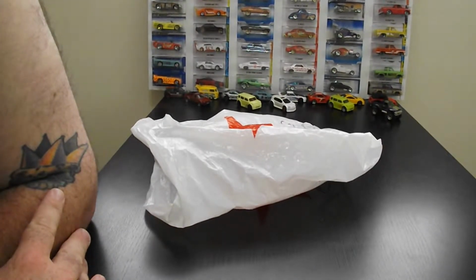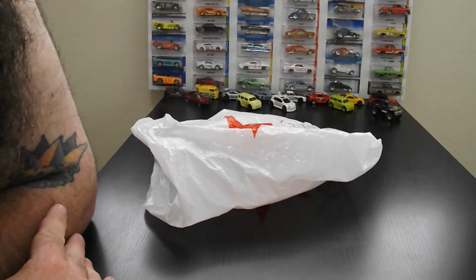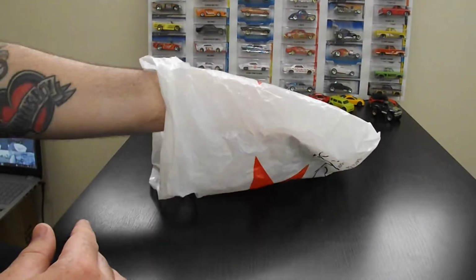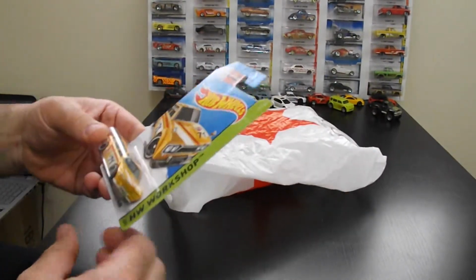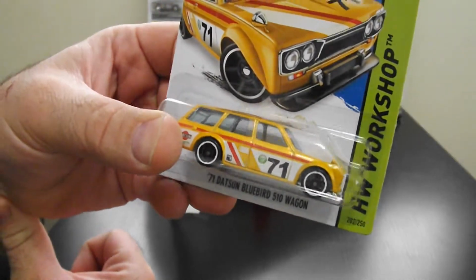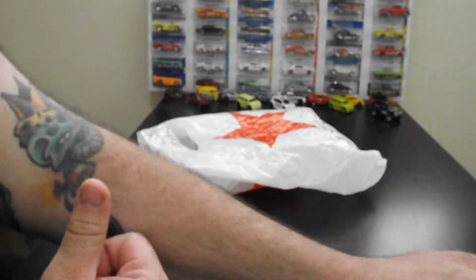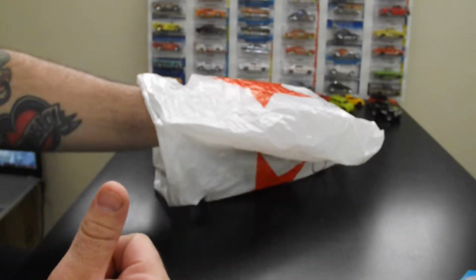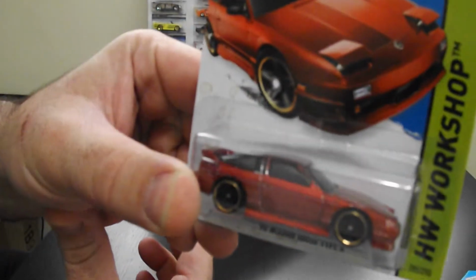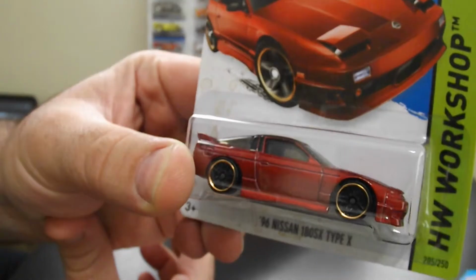Next week, I'm probably going to go back to one of my favorite flea markets and see if I can get some stuff. But I'll go through the cars I got. I picked up this, another 71 Datsun Bluebird in yellow. I got one of these last week, so got another one of those. I have one of these already, but another one in this colorway. I have it already. Nissan 180SX.